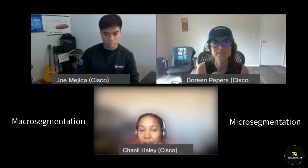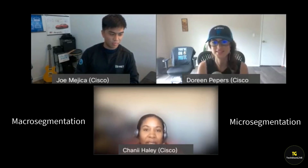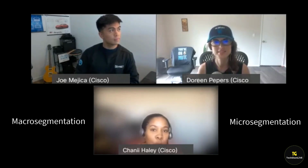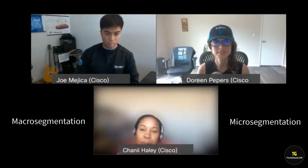So we can break the network up into virtual networks. We can put all of our IoT devices in their own virtual network, based on just them joining the network. And what that means is that if the bad guys manage to hack your HVAC system, they are not going to get full access east-west across your entire network because of that macro segmentation.